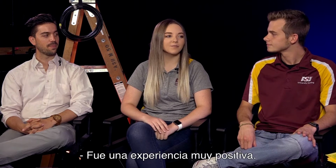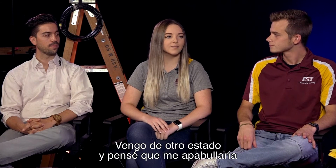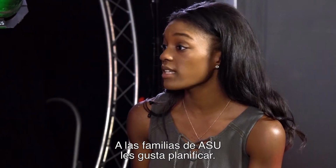I had a very positive move-in experience as well. Coming from out of state, I was really nervous that I would feel overwhelmed and not know what to do. But as soon as I got here, there was very clear directions as to what to do, and I instantly felt welcome. That's great. So we all know ASU families like to plan ahead.